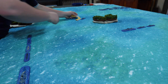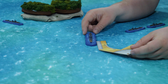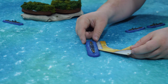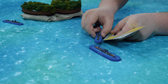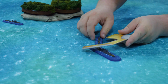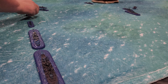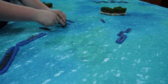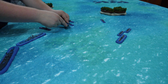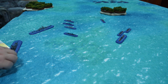In their opening moves, the Japanese tried to group their left flank forces together in an attempt to circle around the rear of the American battleships. The Americans take advantage of the divided enemy and move their destroyers into close quarters fighting. With the support of the American battleships, the left flank of the Japanese starts to feel the pressure.